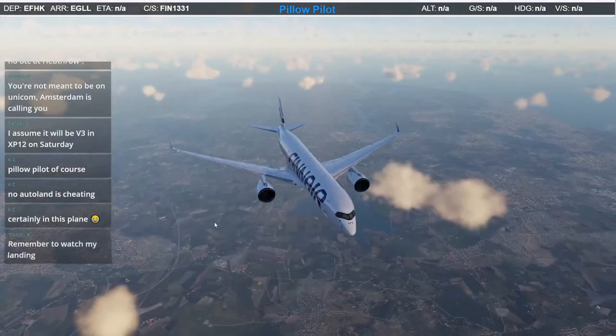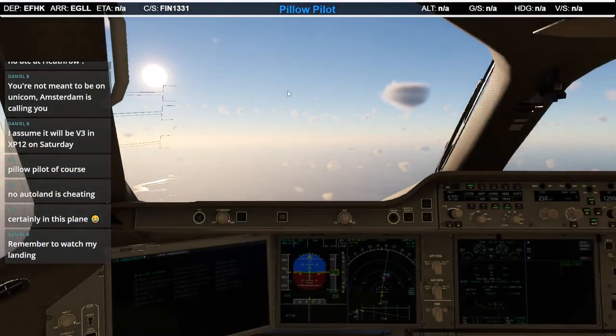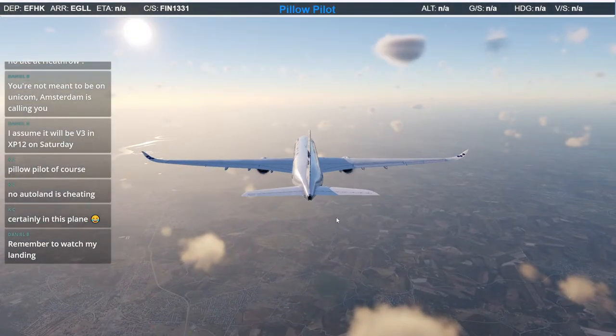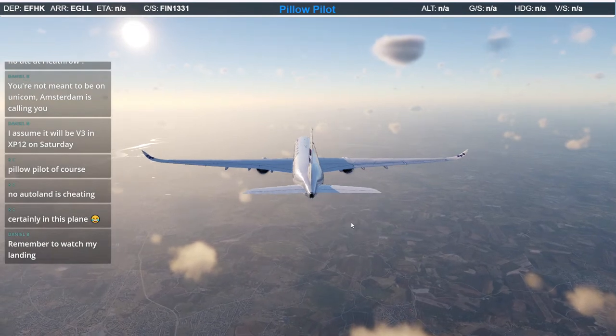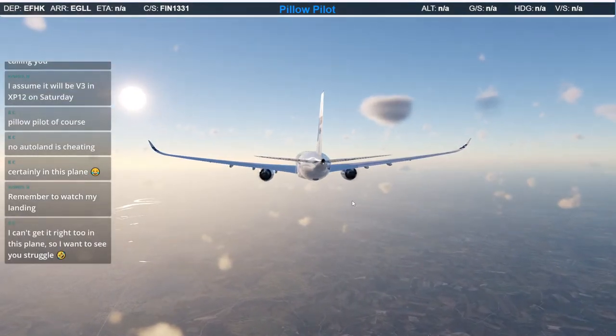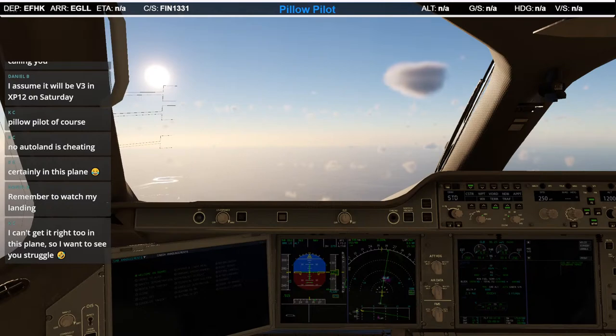Look at the cross we've got on board the plane to keep going straight. Very clever. Yeah, look at that. We're going in sort of that direction. And yeah, can't get it right too, so you want to see me struggle. Right.